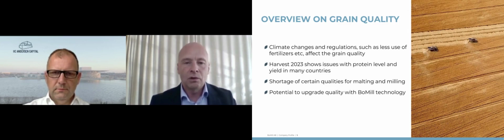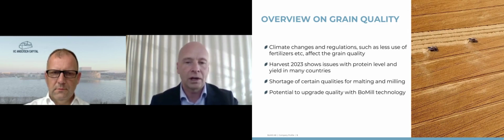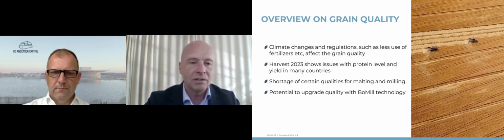But the solution here, and where we can make a big difference, is that we have the potential to upgrade the quality of what you can source more locally, so you can use it in your production. So that's one of the things that we are working very closely together with our customers on, finding these business cases.